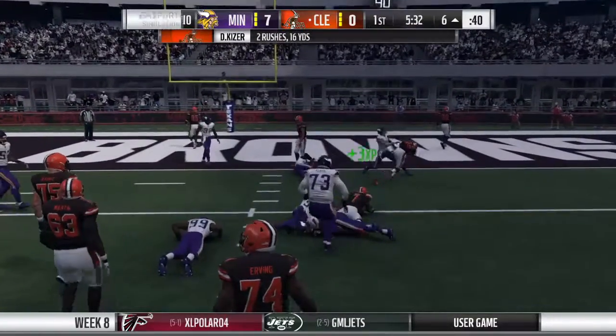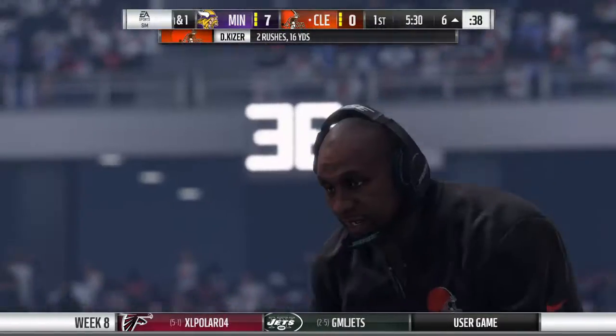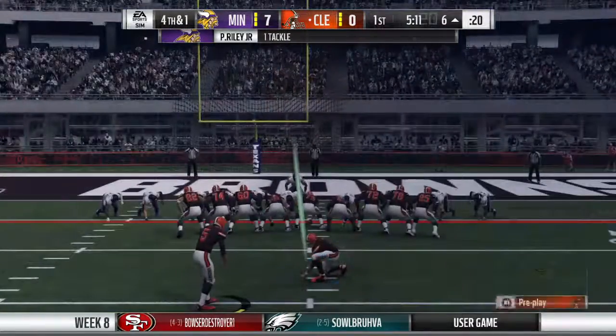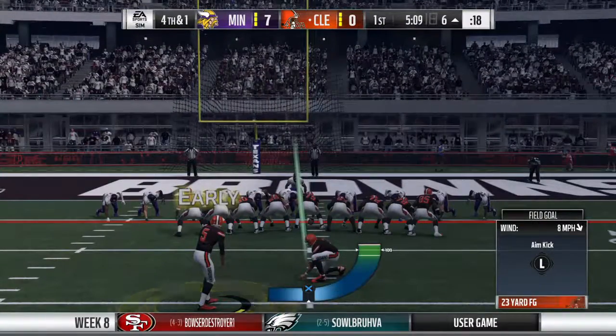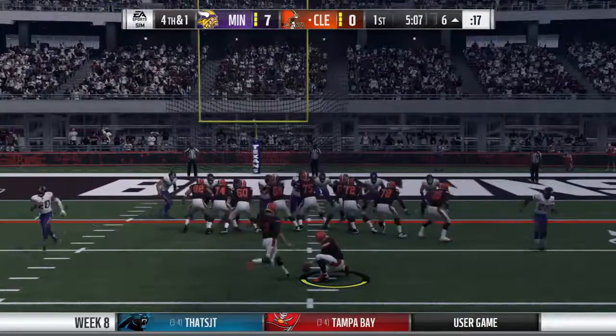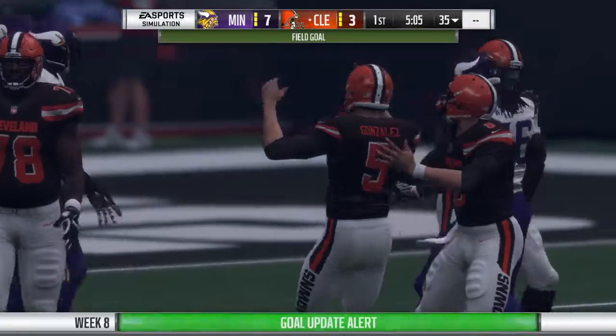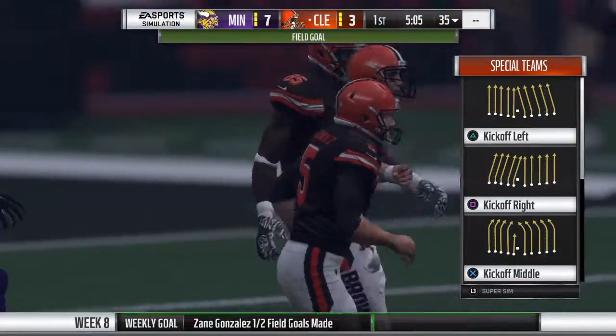And he's going to be brought down just shy of the 5 at the 6. So he got 9 yards that time, but he needed 10, and it brings up 4th and 1. And Gonzalez puts this one through. And they are on the board, but still trailing.